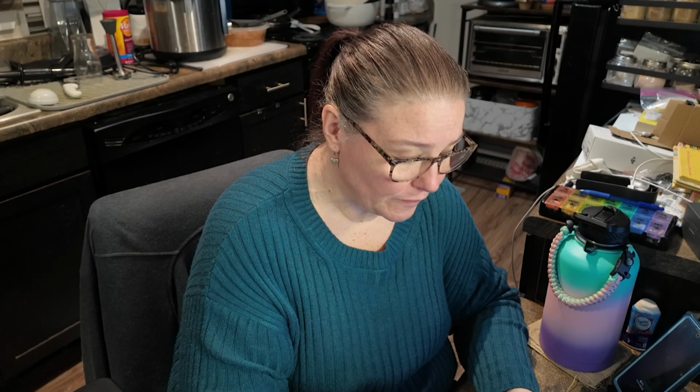Y'all, that Barilla protein pasta, so good. I can't stand the Banza pasta. It's too, I don't know, weird. Let's taste one of these chicken meatballs, shall we? I can tell you like the texture of them, just putting them in the bowl and stuff like that is super soft. Oh, those are tasty. Really well seasoned, not dry at all.